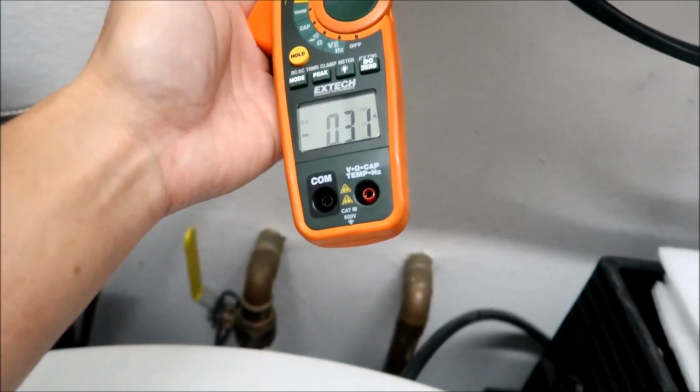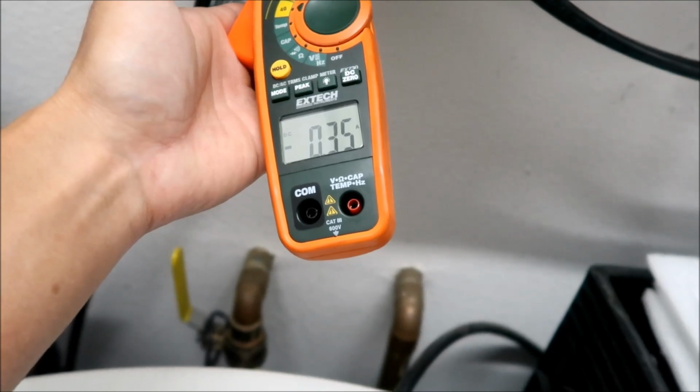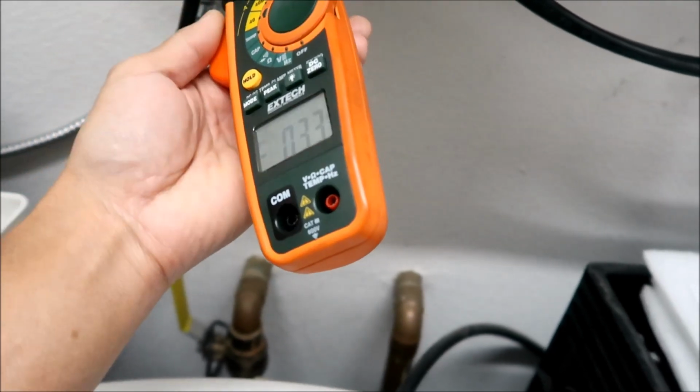The reason it's making noise right now is because somebody's doing laundry. Yeah, now it's only putting out 0.3 watt, 0.3 amps. Okay, and I'll show you how much sunlight is shining on the panel.